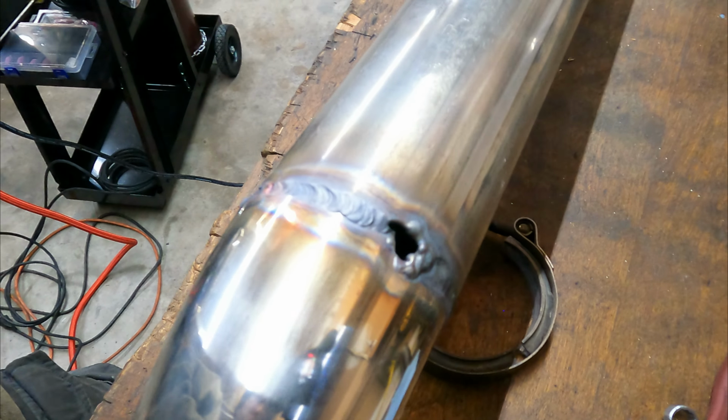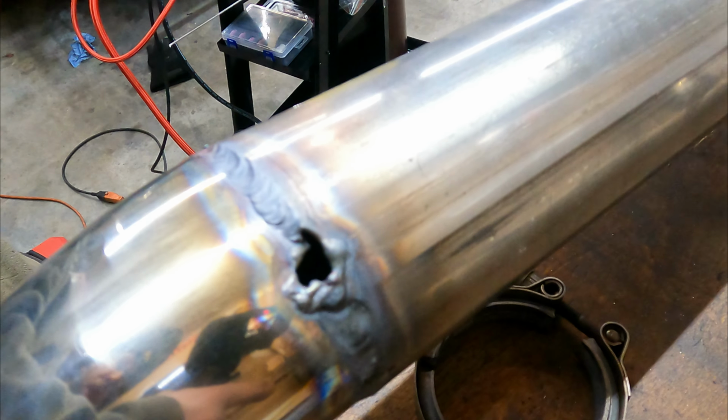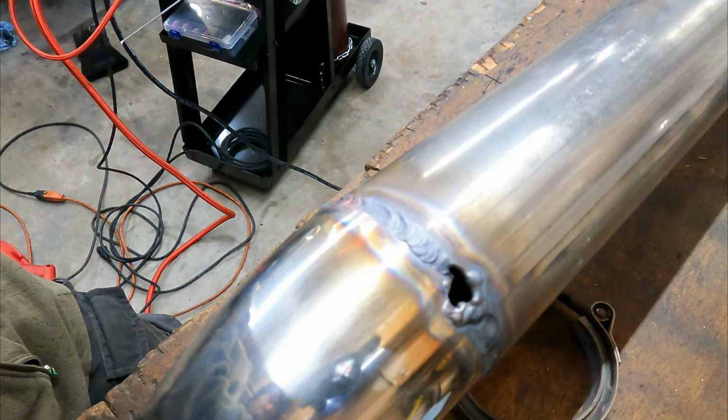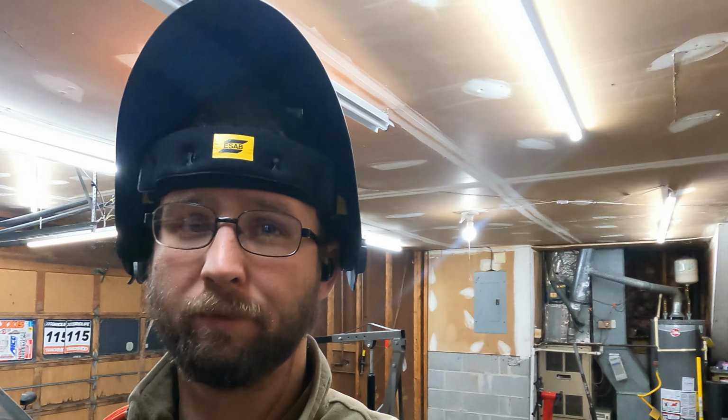Of course, the one spot that I blow through is the one that's going to be the most visible. That's always just how it goes. It's all good. I'll patch it up. It'll be strong. Just remember my motto, function over form.